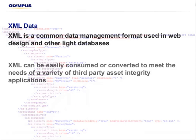So XML can be very easily consumed and converted into a variety of different formats, and this is really great for both established third-party asset management programs like we've seen in past slides, or this can really be integrated into a very small automated reporting system that's developed within a smaller service inspection company. Even things like Microsoft Word or Microsoft Excel can easily interpret and read XML, and it doesn't take a tremendous amount of engineering or coding capability to extract this data and automate this into a report.